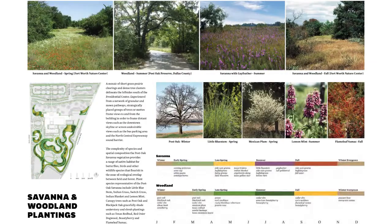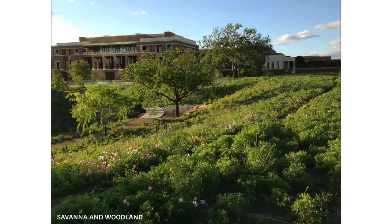Savanna and woodland plantings, again, traveling around the area, and also making the smart move to hire the Lady Bird Johnson Wildflower Center, who were instrumental in telling us what the proper communities were, where to go look. They collected, they made suggestions about plant palettes. And that's the savanna woodland built. And very few trees, right? Because we don't want the character of it to change a lot over time. So just a few spots for shade here and there.